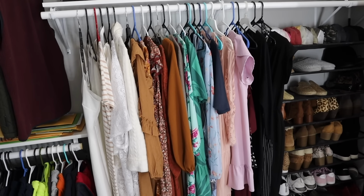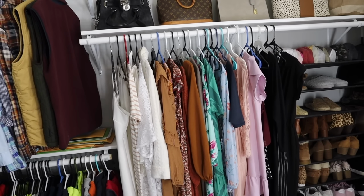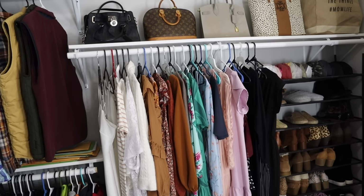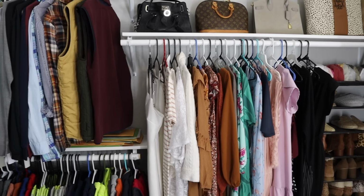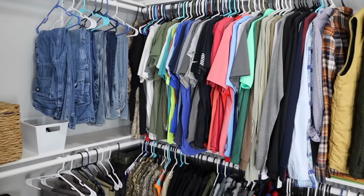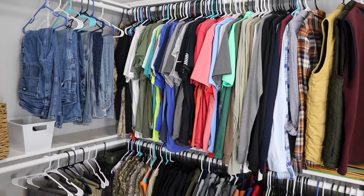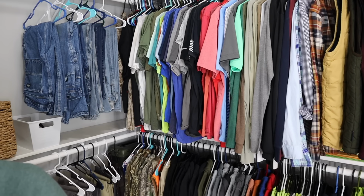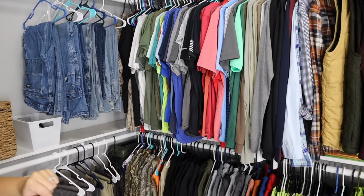Okay, I just color coordinated this section of dresses and longer outfits and stuff, jumpsuits and whatnot. So that is all coordinated, and now I'm looking at Taylor's side, and his jeans are coordinated and his shirts kind of are, but they're in the wrong order. So I'm gonna go ahead and put those in the right order. We're gonna try to at least do his t-shirts, and I think that'll make it look a lot better.